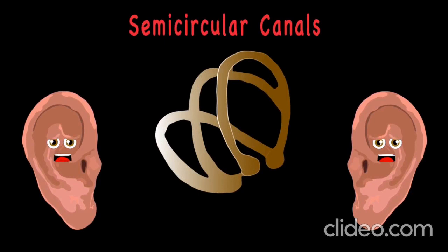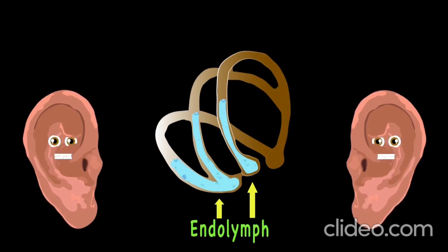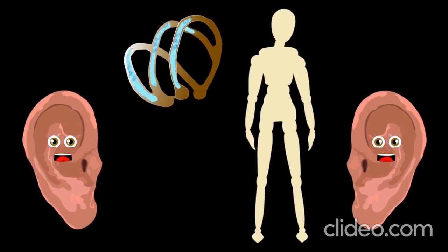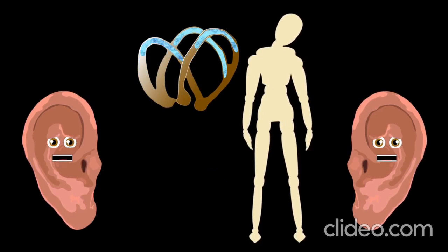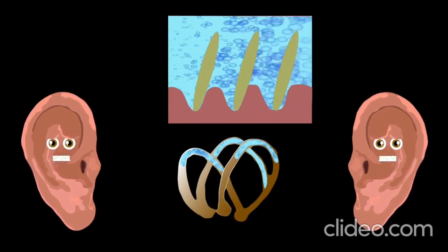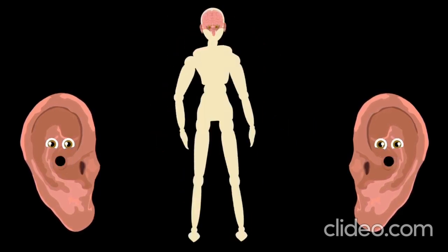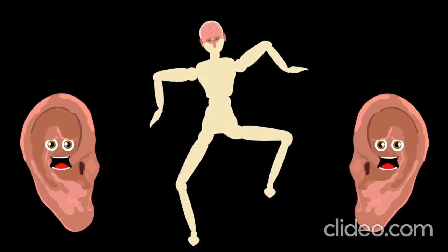The semicircle canals are made up of 3 tubes filled with liquid endolymph. They look just like little loops. When your head is in motion, the liquid endolymph moves, triggering the little hairs called cilia that live in you. The cilia send these motion signals to your brain. Then your brain knows how to balance you so you don't get a sprain.